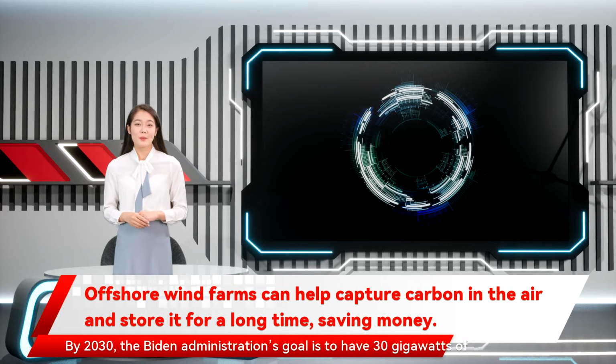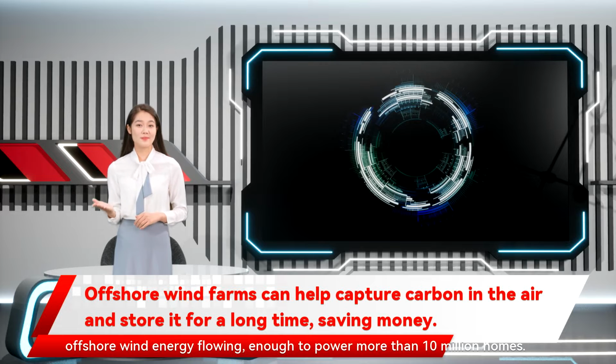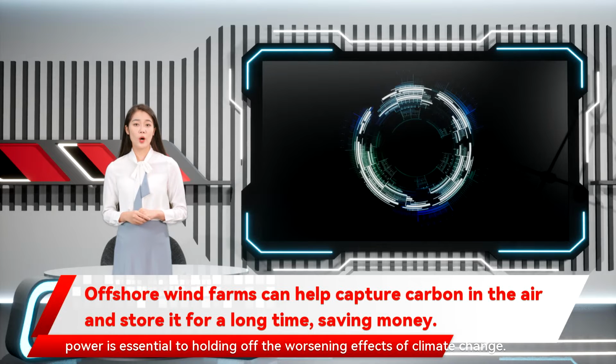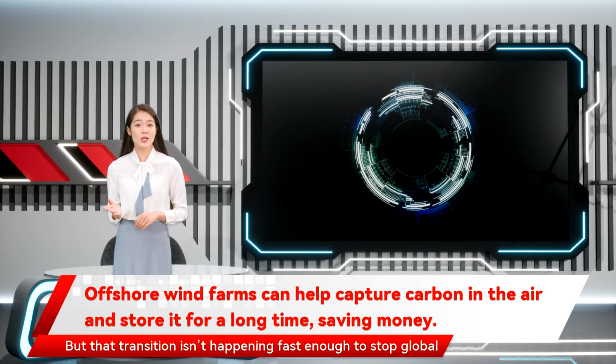By 2030, the Biden administration's goal is to have 30 gigawatts of offshore wind energy flowing, enough to power more than 10 million homes. Replacing fossil fuel-based energy with clean energy like wind power is essential to holding off the worsening effects of climate change. But that transition isn't happening fast enough to stop global warming.